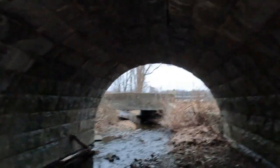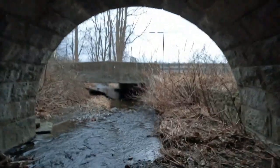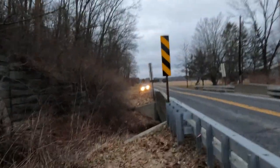Gorgeous. Cut you off at the 2-minute mark here so we can get going. There's the road. And maybe I can take a shortcut. Woohoo! Sam is still there.